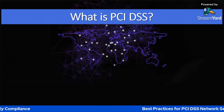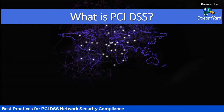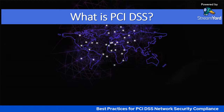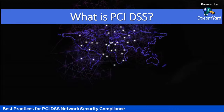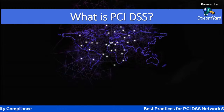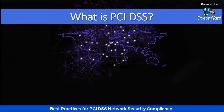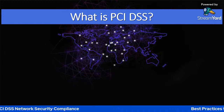Now, PCI DSS stands for the Payment Card Industry Data Security Standard, right? So the PCI DSS, the Payment Card Industry Data Security Standard, is an information security standard for organizations that handle branded credit cards from the major card schemes. The PCI standard is mandated by the card brands but administered by the Payment Card Industry Security Standards Council.